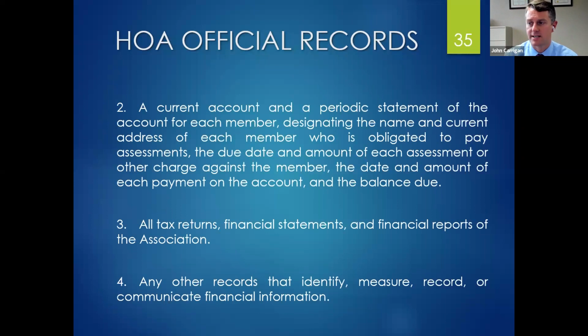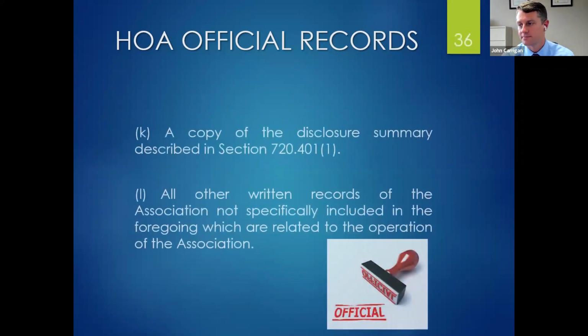Current account of periodic statement of accounts for each member. So that would be your assessment ledger for the members, tax returns, financial statements, anything that has to do with finances should be kept for those 7 years. A copy of the disclosure summary, which essentially is something that's supposed to be provided when a new owner purchases in your community that, hey, there is an HOA here and there's governing documents.